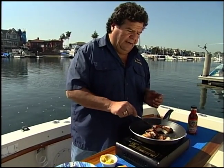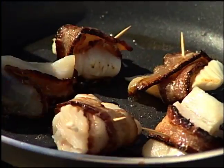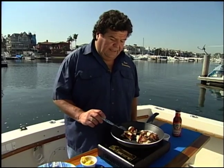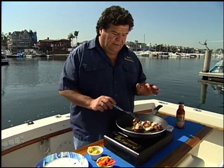Just keep moving these around. Like I said, the bacon is just about all completely cooked. So this is only gonna take a couple of minutes to cook the fish up. Okay, now that our fish is almost done, I just wanna add a little heat to the vegetables. I don't wanna cook them too much.